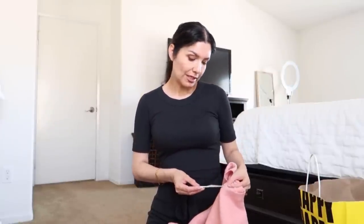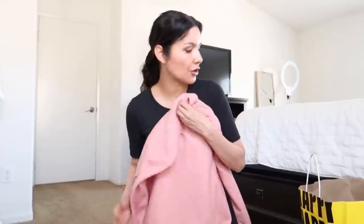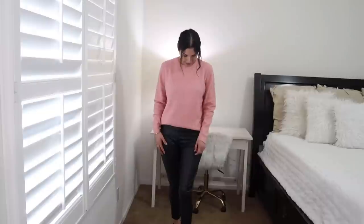The sale price is $49. So cute, so cozy, so soft, right, Muffin? It's so cute. Ooh, I like this color. It's a beautiful salmon color, and it's a sweater.